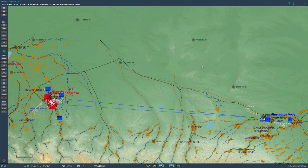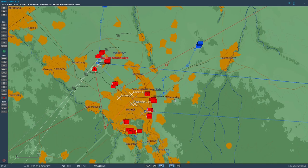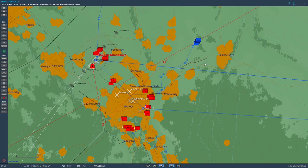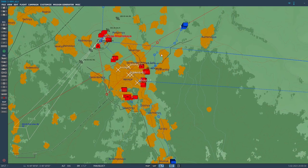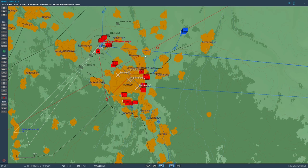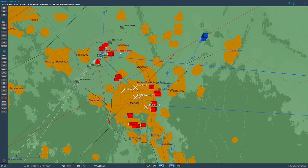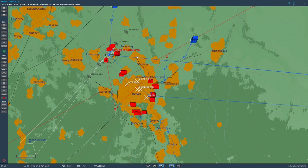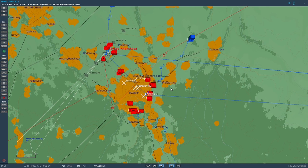So, our mission today: take off from Minyan Verdi and support our forces in their taking of Makeup. We've got a light company-sized element that are attacking into Makeup. It's been lightened up recently by an artillery attack and a friendly light airstrike.